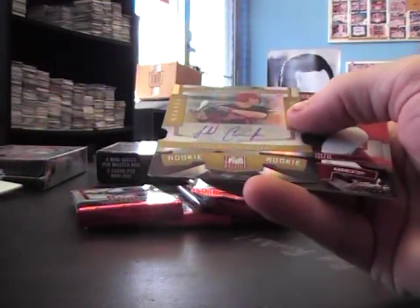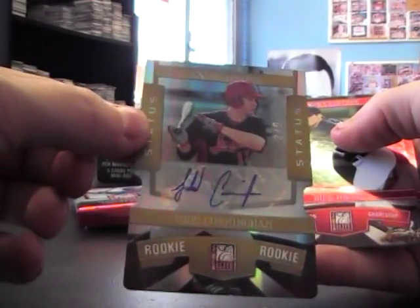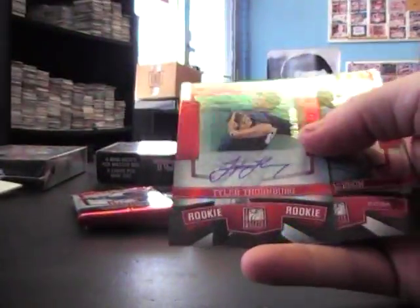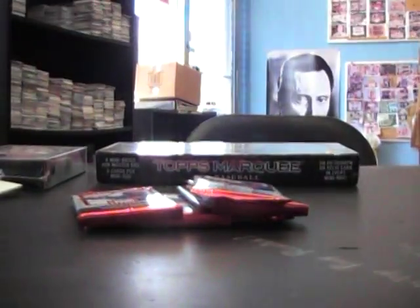Gold autograph. Another 1/5. Todd Cunningham, 2/5. It's the second one. I think yesterday was, I can't remember. Drawing a blank. Tyler Thornburg, 819. College ties, Chance Ruffin, Brandon Workman. Who was that one yesterday? Jarrett Parker. Yesterday was so long ago.